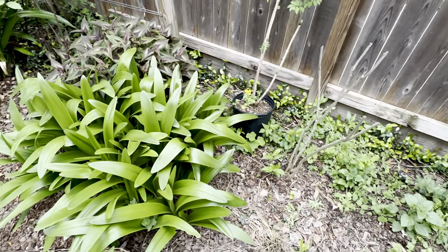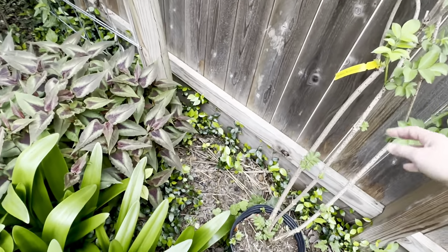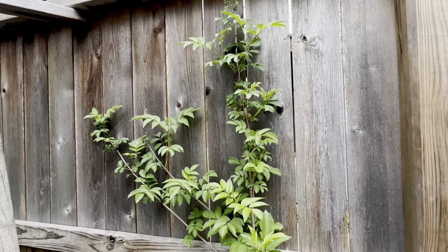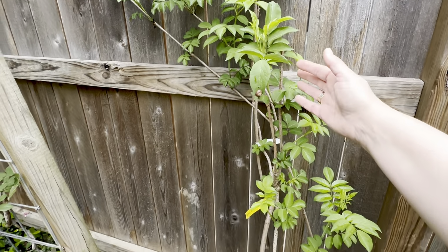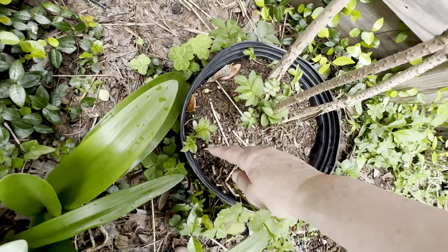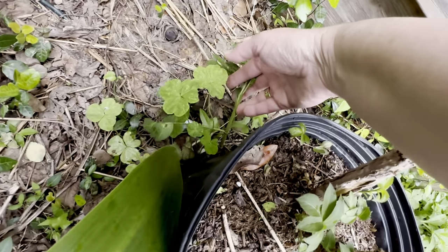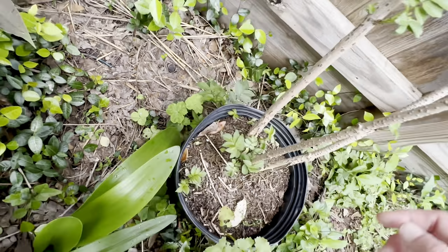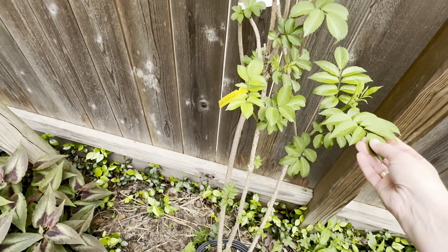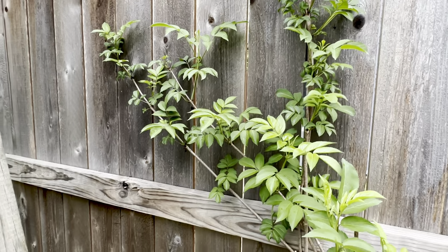Okay. Now this, you guys, I made a mistake. This is an elderberry. I can't remember if I told you about this in the last video. I bought it to grow for birds, but I didn't realize how it will spread. You can see it's spreading already out of the bottom of the pot. And so it's going to be too big. There's not enough room here. I'm not really sure what I'm going to do with it. If you're in Houston, come get it.